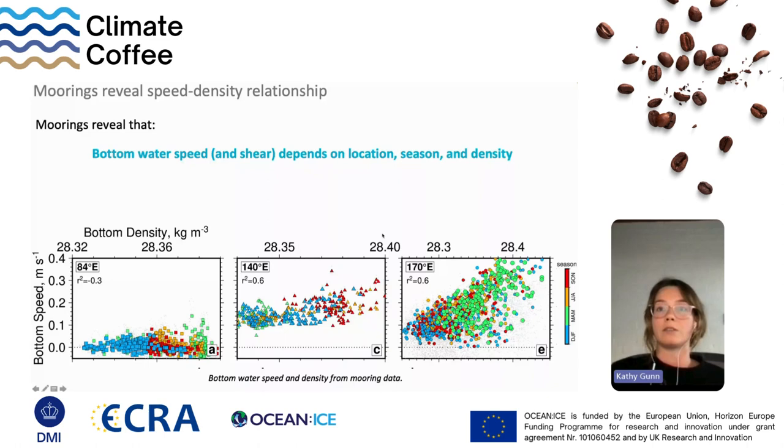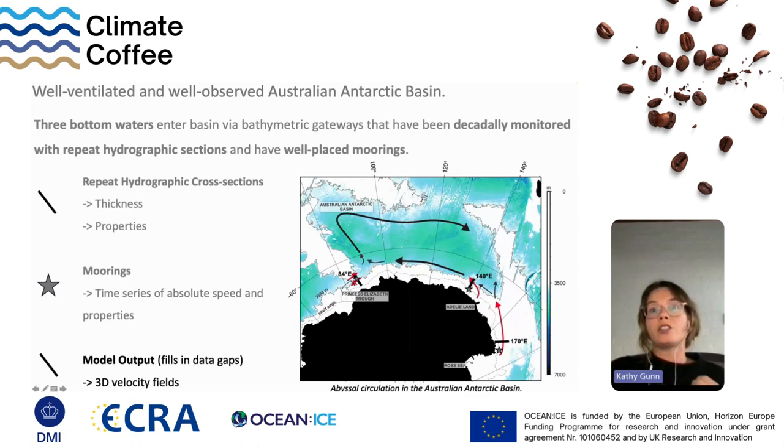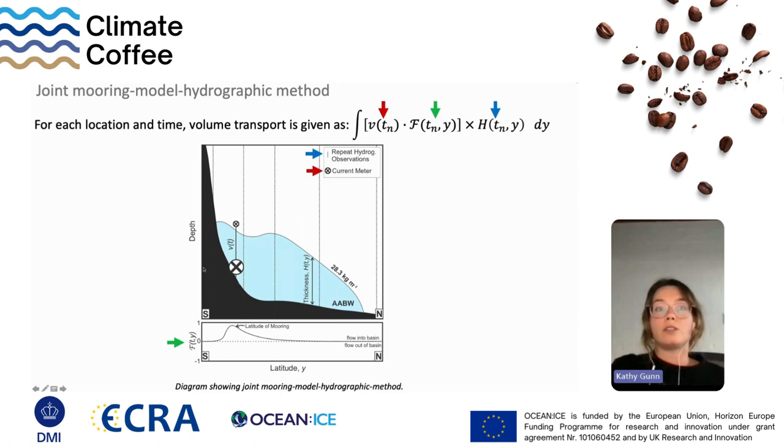Now, the moorings give us information at one location about the speed, but what we really want to know is the speed across this whole section. So what we did to fill in those data gaps is we used model output, and we made what we called structure functions. And that's summarized in this schematic here. So here we have our latitude depth section. We've got our blob of Antarctic bottom water that's flowing into the page. We've got our mooring that's positioned somewhere in that blob and is measuring speed.